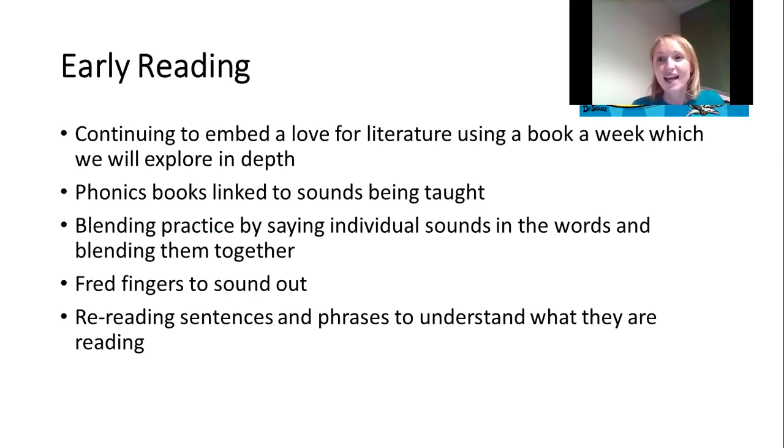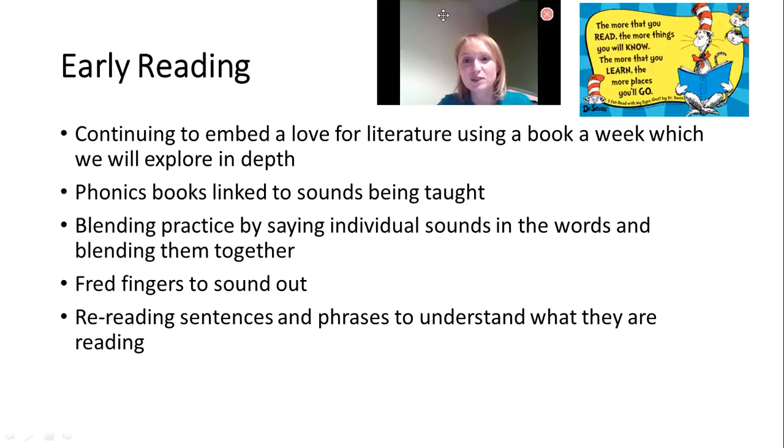Okay, so early reading. Obviously we're doing lots of blending practice and reading individual words and phrases, but I've just written the first point there to say that we are continuing to embed a love for literature. So we use a book every week, and I'm just going to move actually because my little Dr. Seuss post can't be seen, and I do really love that quote. So we are doing a book every week, so I'm sure your children have come home and told you about those books. We did Little Red Riding Hood, and we're currently doing 3 Little Pigs.